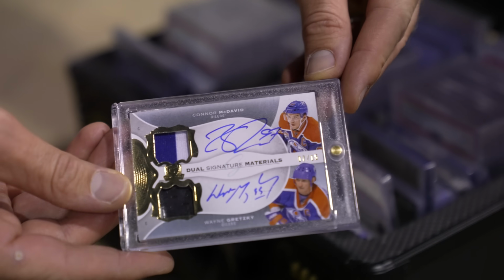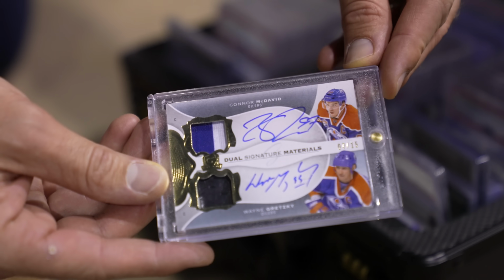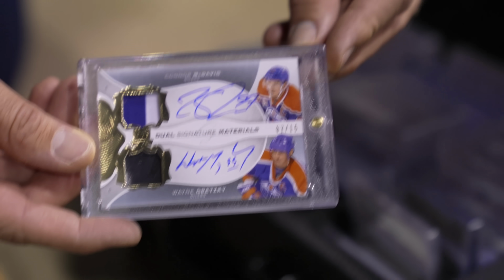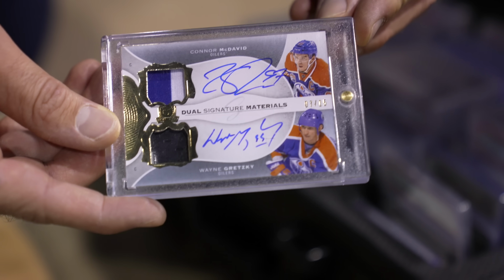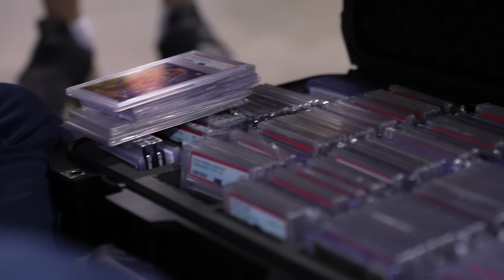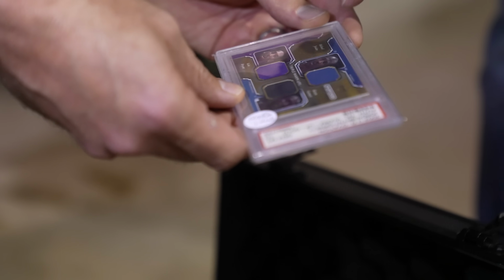Wow, look at that. So I'm not a huge hockey fan myself, but I know enough about hockey to know that a dual auto Wayne Gretzky, Connor McDavid is a card that so many hockey collectors watching this video would absolutely be dying over right now. All right, well, look through these, see if there's any you'd be interested in trading for. It's a 1 of 1. It's a pop one, sorry.